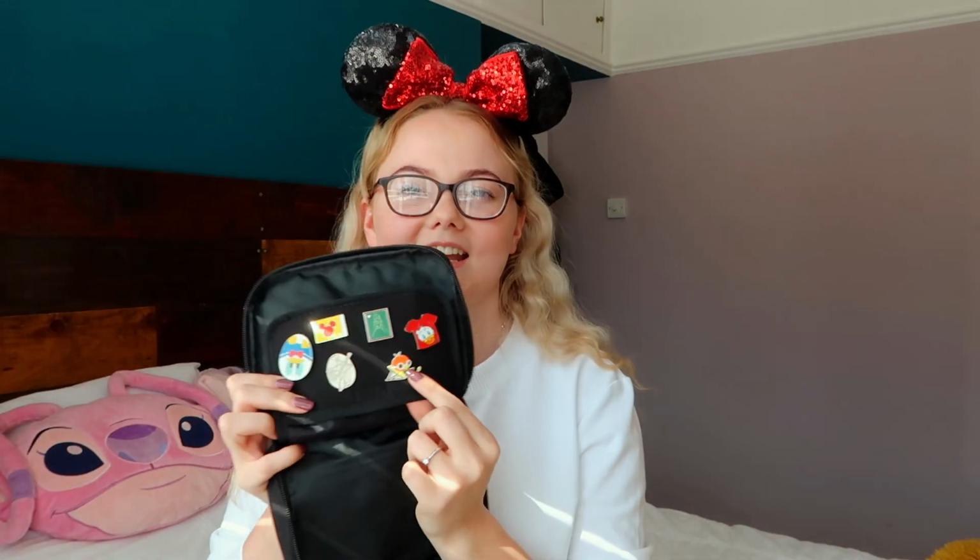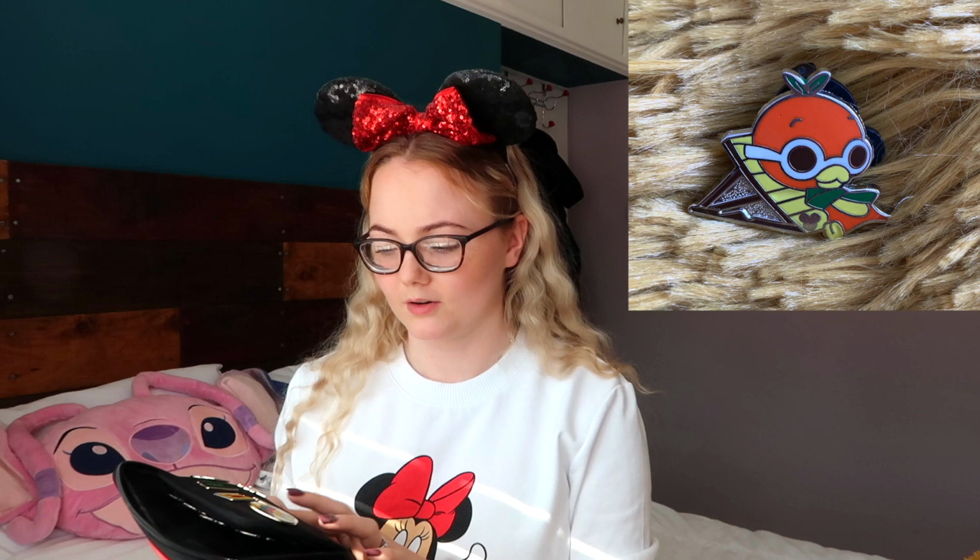The next pin is this orange bird pin. Now, we don't know a huge amount about the orange bird. It's not a huge thing over in Disneyland Paris. I know it's definitely more of a thing over in America, but we loved it and we thought it would be a good pin to take to America.